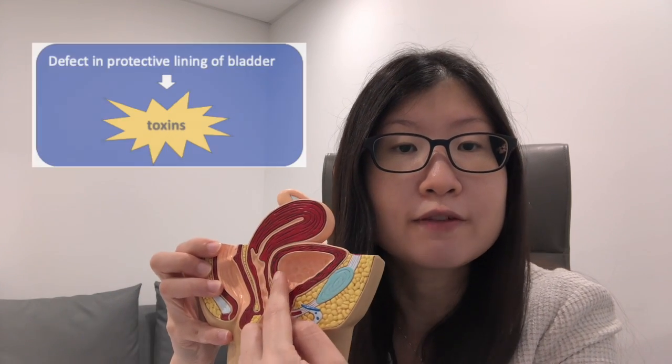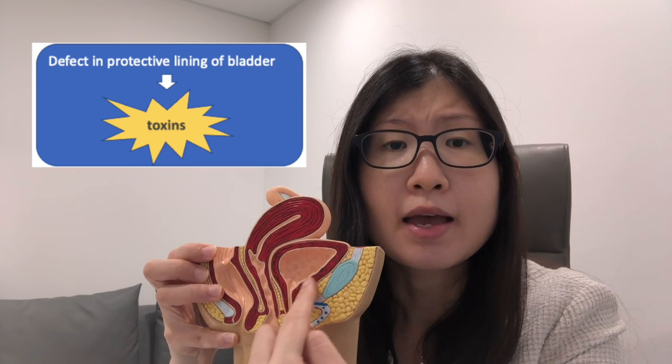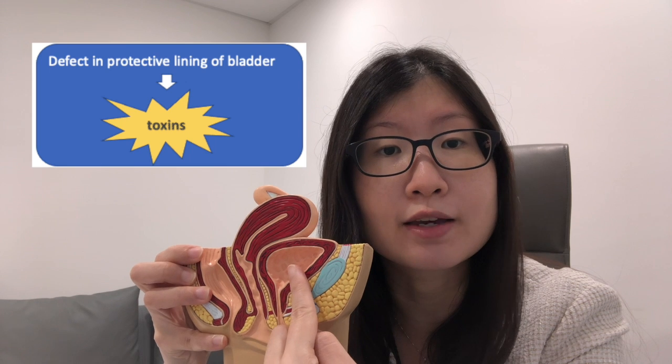The exact cause is usually unknown, but from what we do know, it is related to a defect in the protective lining of the bladder. And that is supposed to protect your urinary bladder from the toxins that gather over here.